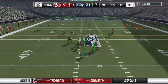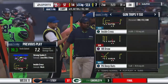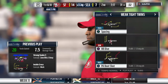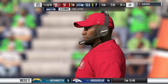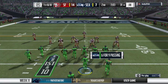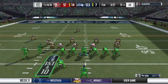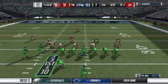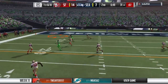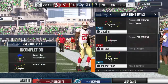From the gun, here's Goff. He's got the hook up here on the comebacker, complete. A good pickup there of 20 yards. And now a 1st down following that long game. They go play action here on 1st down. And it's incomplete. Took a shot, couldn't connect.